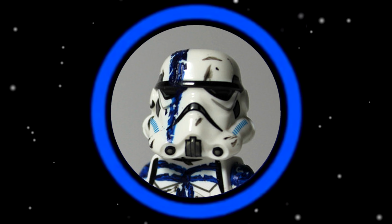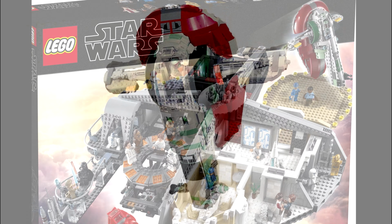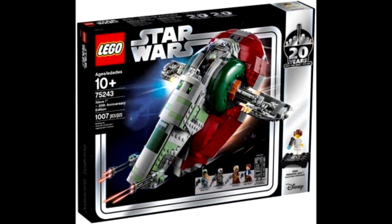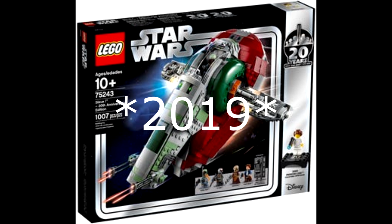Now at $50, we have the Slave 1, set number 75312. Now this falls in line with the mini-scale X-Wing and TIE Fighter set that we got already in the January wave. This is supposed to be a slightly larger Slave 1 than was included in the Cloud City Ultimate Collector Series set from a few years ago, but it's not supposed to be full-size like the 2018 model that we saw with the 20th anniversary sets.